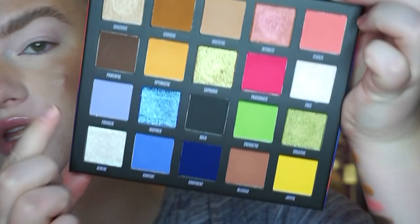I'm going to start with the shade Focused, which is the lighter of the periwinkles. I primed my eyes using the NARS Smudge Proof Eyeshadow Base, and I have not set my lids. I'm just going to run this through my crease. Not doing anything crazy with shape today because I don't feel like it. So this is where we're at.